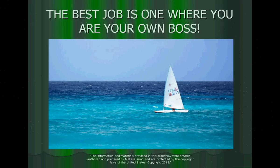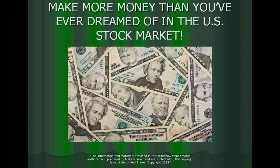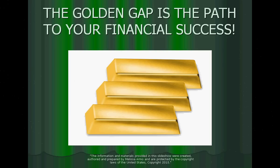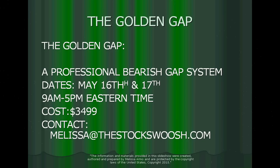The best job is one where you are your own boss. Okay, you can go away in the afternoons, go golfing, go on vacation. So make more money than you've ever dreamed of in the U.S. stock market. The United States stock market is here. It's waiting for you. And the golden gap is the path to your financial success.